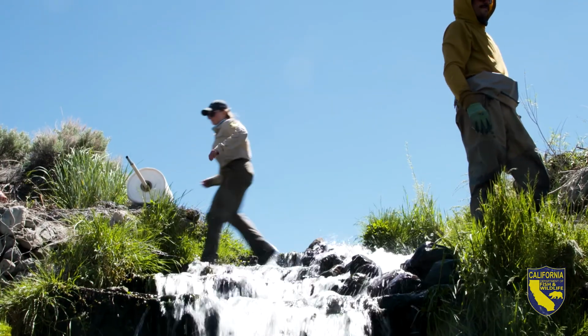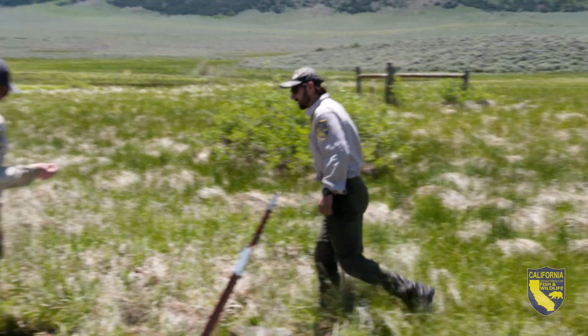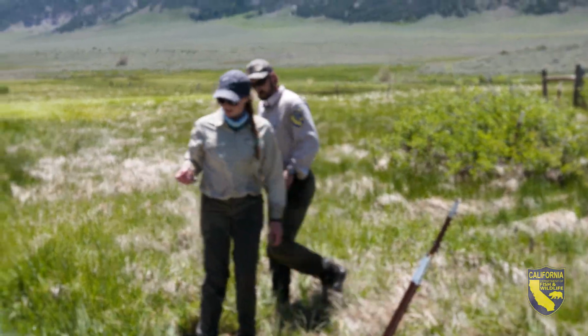The Department of Fish and Wildlife is really an opportunity to make a difference in conservation. You get to work in beautiful areas. I mean, this is the office for the day or the week right here. But you also have a unique opportunity to make a difference on the ground.